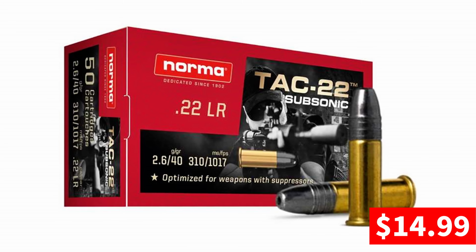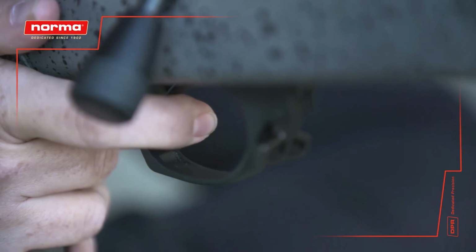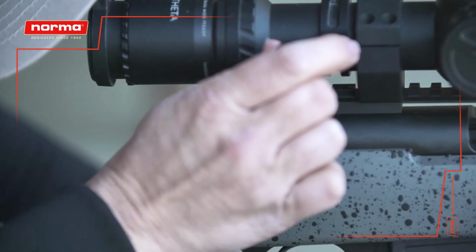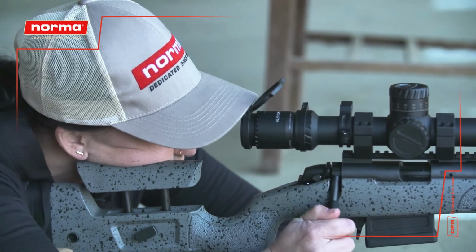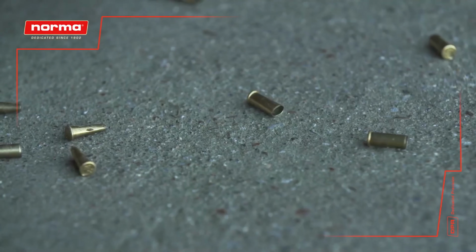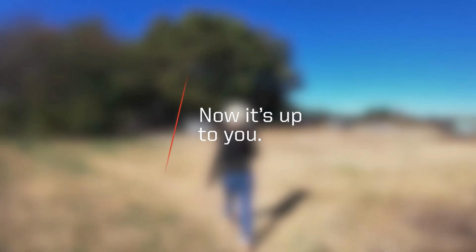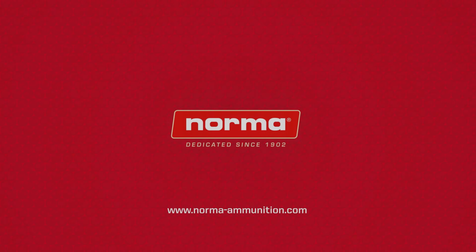At $14.99 for 50 rounds, it's the priciest of the bunch, and it's overkill if you're just blasting cans. But for competitive shooters or suppressor fans who demand the best, it's worth every penny. Think of it as the craft beer of 22 LR: refined, precise, and a little fancy.